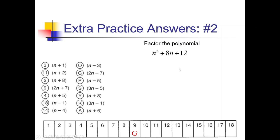For this next one, we're just going to be looking for factors of 12 that add up to this 8 in the middle. So 1 and 12 doesn't work. 2 and 6 does. 2 times 6 is 12. 2 plus 6 is 8. So I can rewrite this as n plus 2 and n plus 6. Here's the n plus 2, so spot number 11. And the n plus 6 is right here. That's an A. So we're putting an A in spot 11 over here.